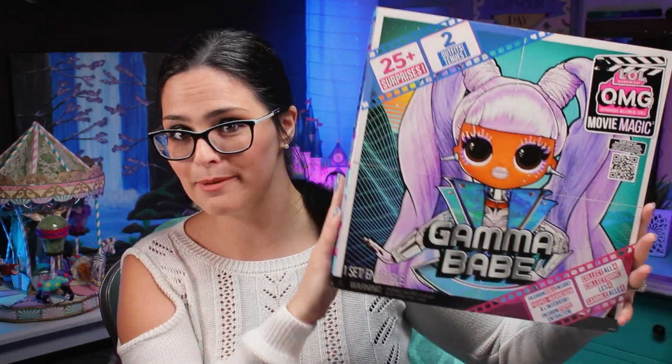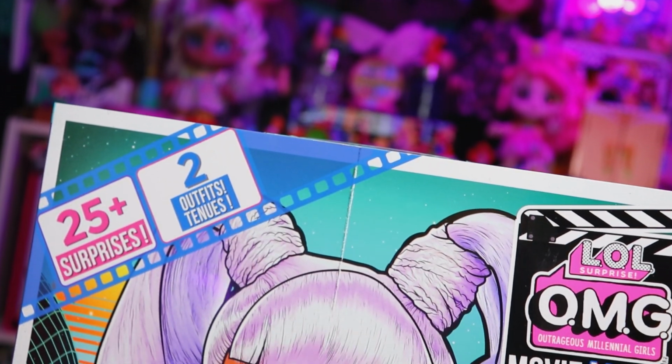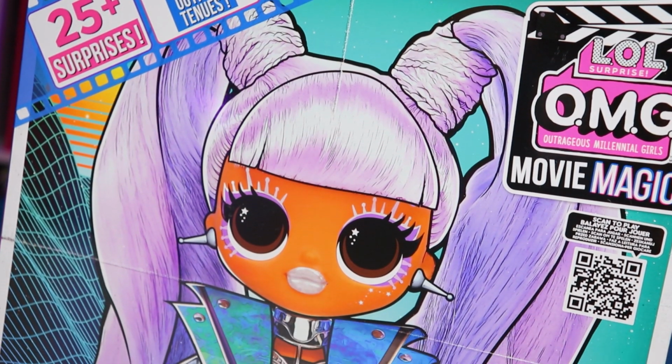Hey Bebuts, I'm back, and today we're going to be checking out another of the OMG movie magic dolls, which will be Gamma Babe. Now, if you're interested in checking out any of the new OMGs for yourself, these cost about $37 pre-tax in the States or $60 pre-tax if you're in Canada.